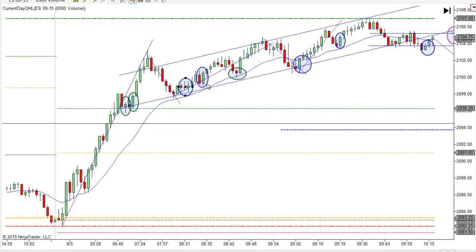And then it pulls back again. It ticks a little bit lower again. Now you got a failed second entry short, and this is where you're going to trap some people. Look how bearish that bar is. But you're not looking for any shorts here.